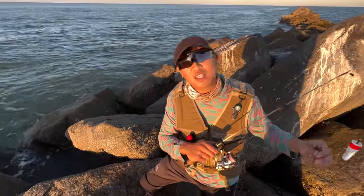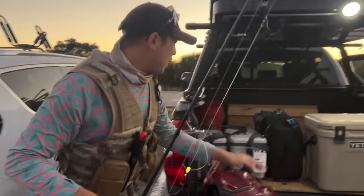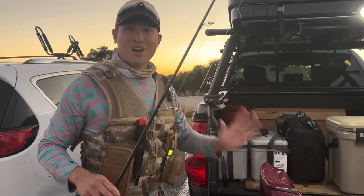Okay, so the tide is really coming in fast and the sun is going down fast, so we're gonna walk back. I'll meet you guys at the car. Right. Back at the truck, and we're gonna cook this up for taco night.